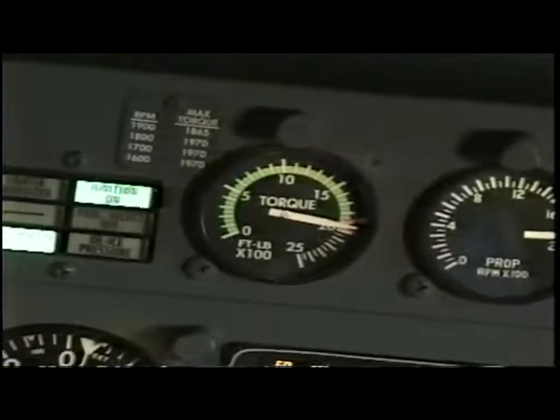This thing isn't accelerating like it usually does. I'm still not climbing very well. Maybe too much drag. I'll put the flaps to 10 degrees. Oh man. Come on, get up.